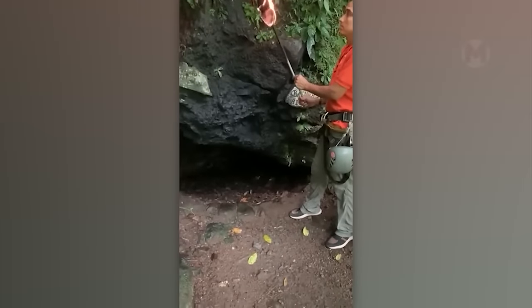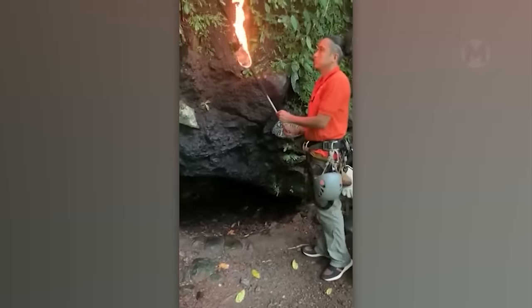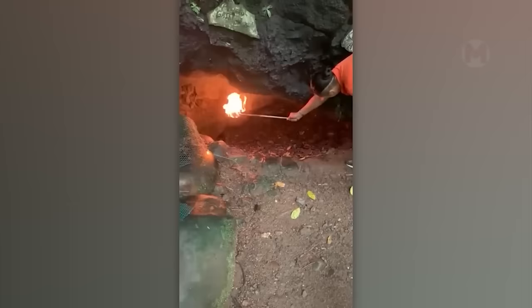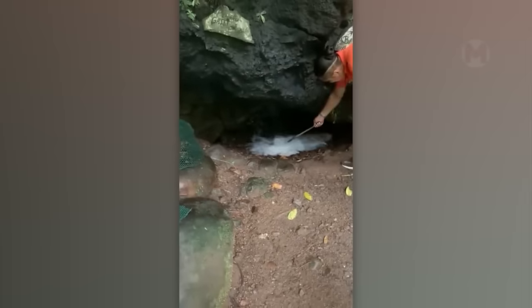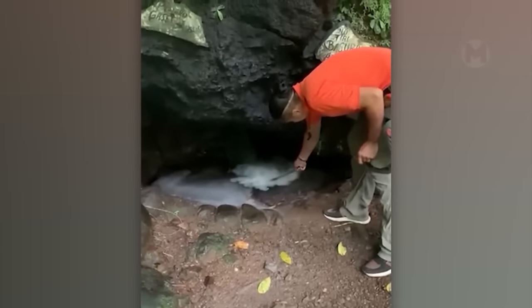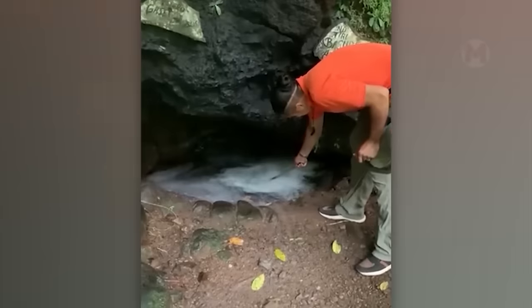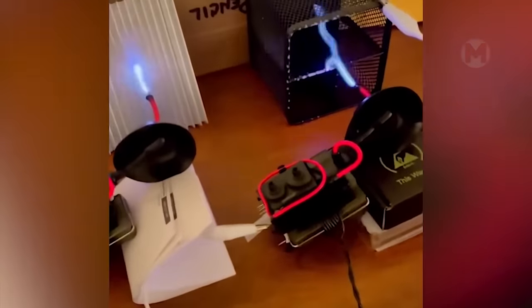We have found another danger for cavers and just those who like to explore underground spaces. It turns out that some caves emit volcanic carbon dioxide, which accumulates in the lower parts of them. But the good news is that you can always check it with fire. This is what Nikola Tesla's portable speaker looked like.